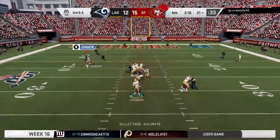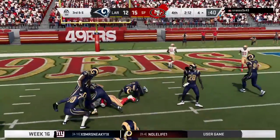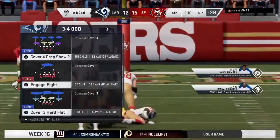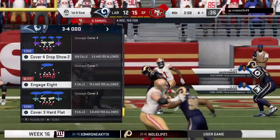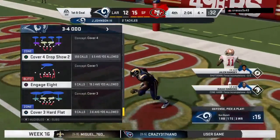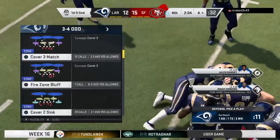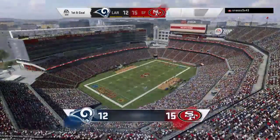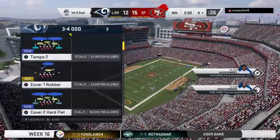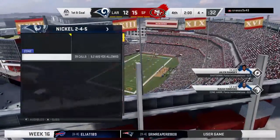To throw is Garoppolo. Completes it to Samuel. And all the way down inside the 5 to the 4. They're able to convert on third down, and that sets up a first and goal. First and goal at the 4-yard line. 3 points separating these two sides with 2 minutes left to go in the fourth. So first and goal, 6 points here would go a long way toward wrapping this one up.